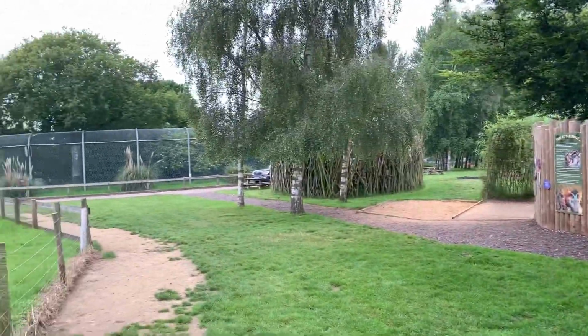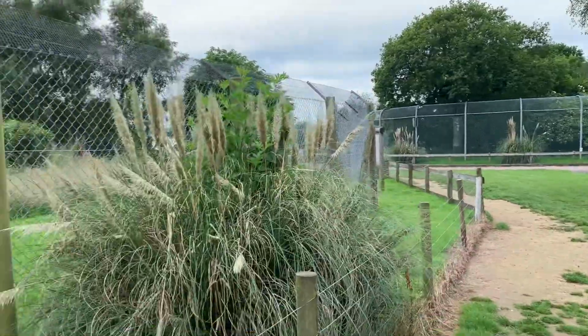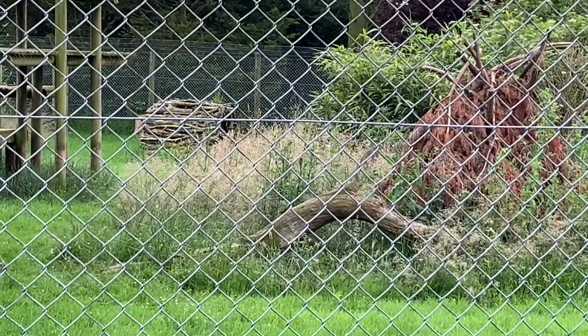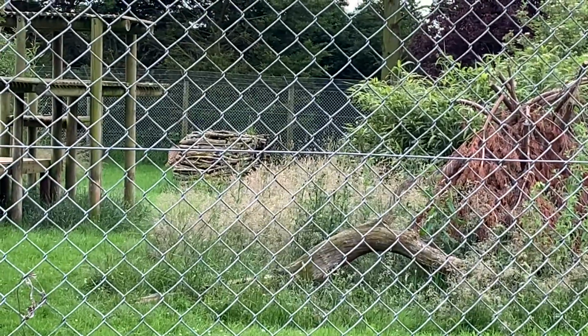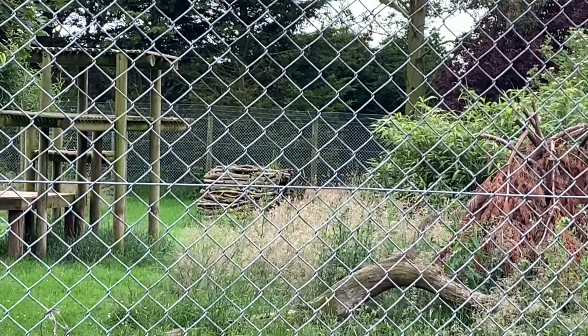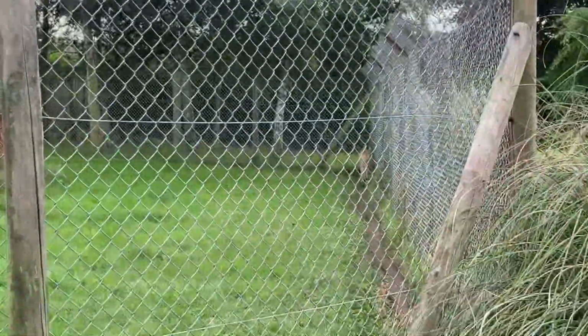Another thing I've picked up on already after only being in here for a few minutes is that the range of animals at the two parks is very different, which is obviously good if you're thinking of buying the pass where you can get into both zoos, or if you're a local thinking of buying a season pass for both of them as well.